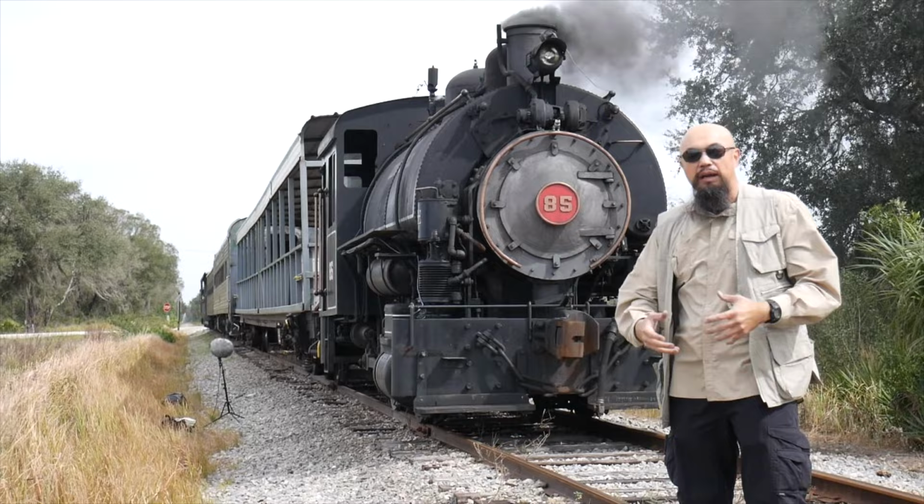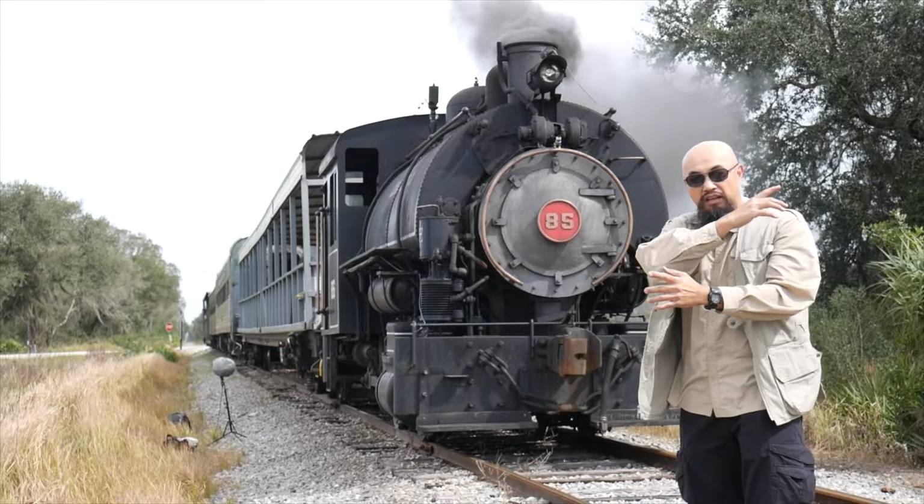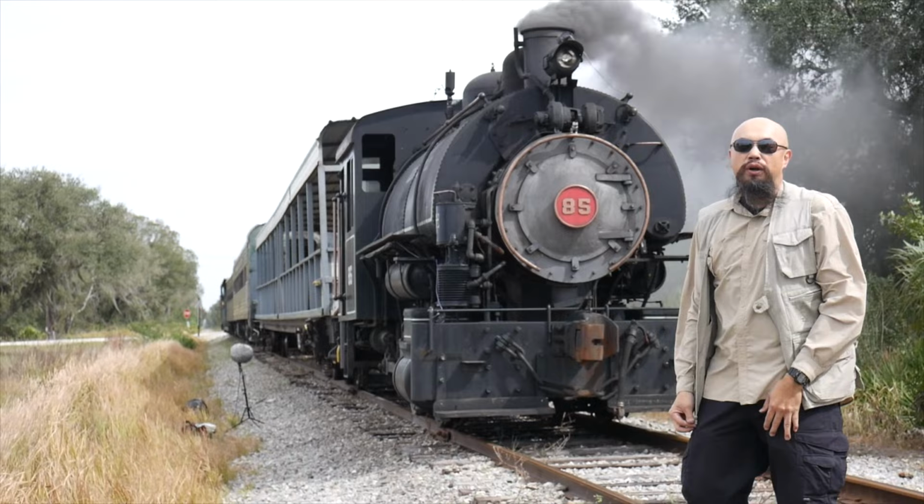Now I'm going to get on the side to capture the approach, the pass-bys, and the departing of this train. I want to thank Florida Railroad Museum for providing the service, and Barney, who owns this train.